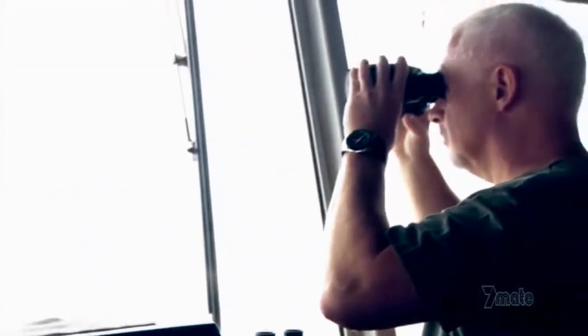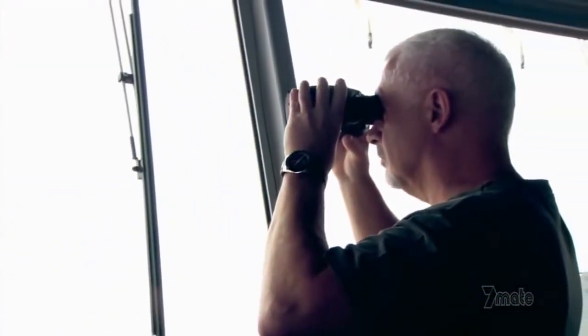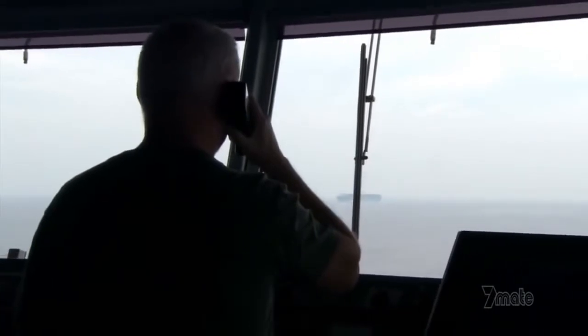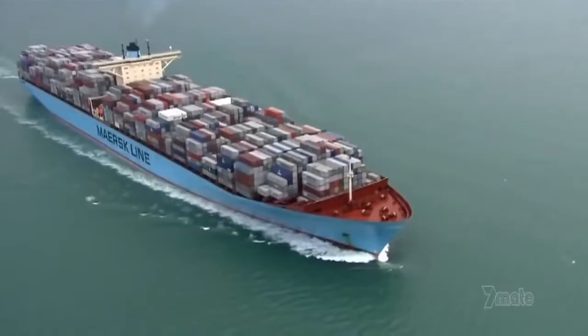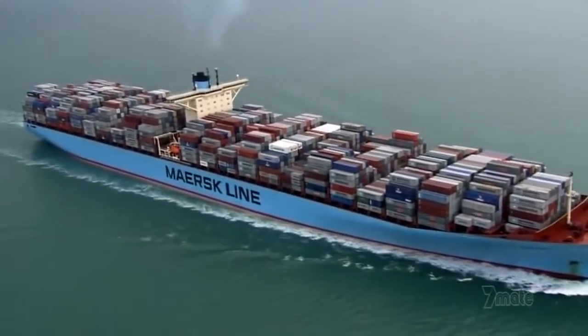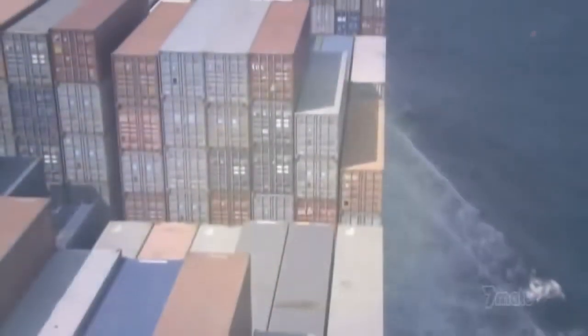Captain Sonicson is all too aware that Mother Nature is his biggest challenge. Okay, what are you calling very rough? There must be some swell up there. Yes. Emma is totally exposed to extreme conditions that could wreak havoc on her cargo. Right now, the scorching tropical sun is her biggest enemy.